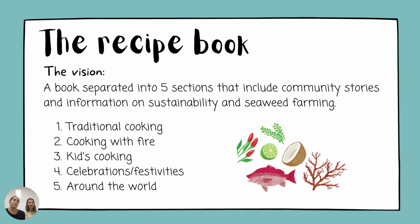So the vision we came up with for the book was to have it separated into 5 sections that would address different key messaging and different groups that would hopefully be attracted to various aspects of seaweed uses and using seaweed in their cooking and day-to-day lives.